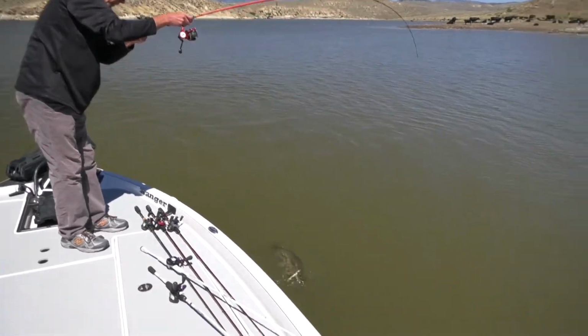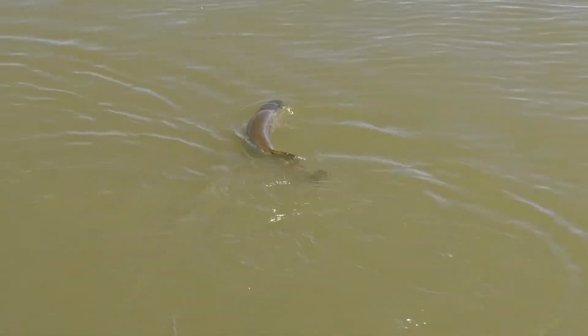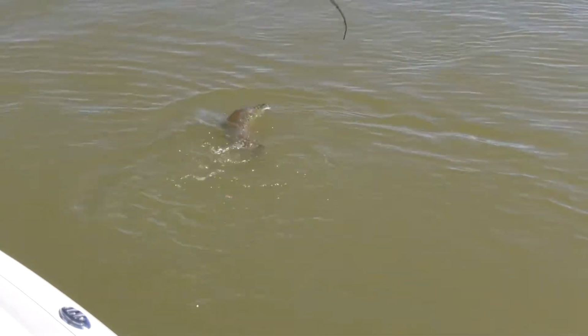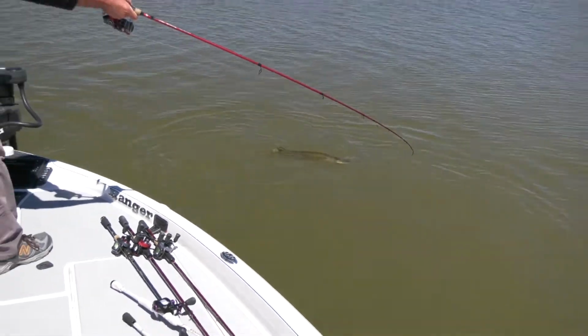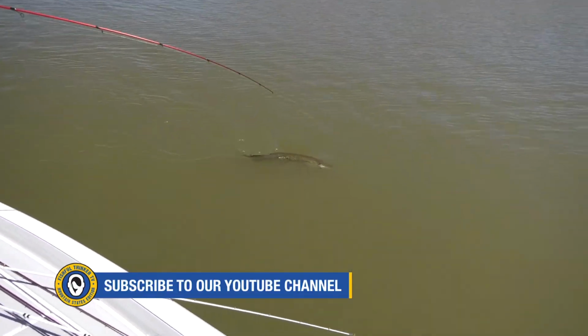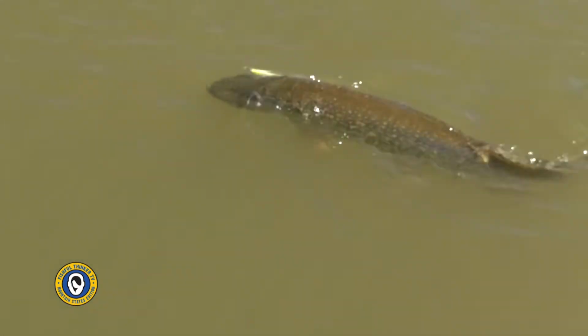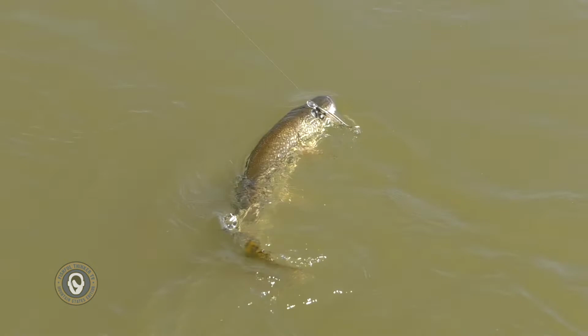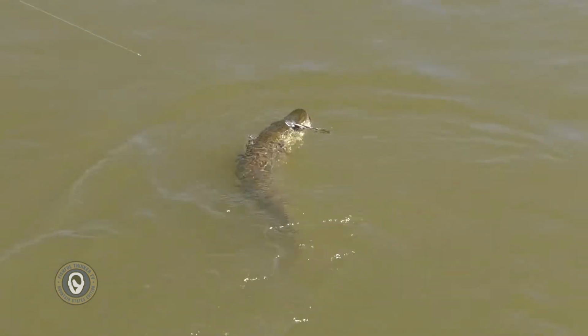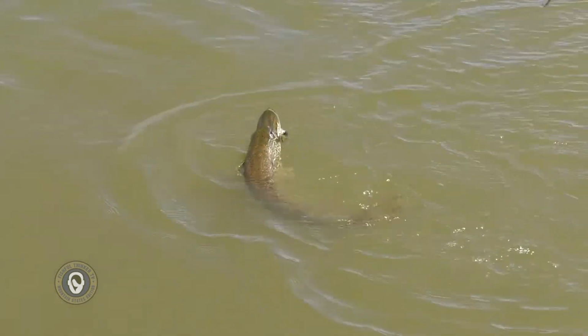So I've got the boat. Look at the size of that pike, dude. That is a thick pike right there. Put the power poles down so we can hold the boat here. And I'm just gonna let him get tired for a second because that thing is thick. And you can see that I got a 30-pound 100% ProSpec fluorocarbon leader right there. And I'm not sure if he's going to stay pinned. He's got the front hook right in the corner of the mouth.